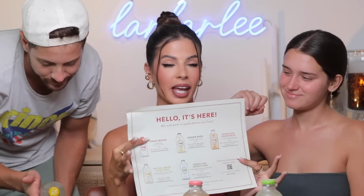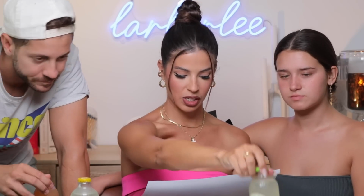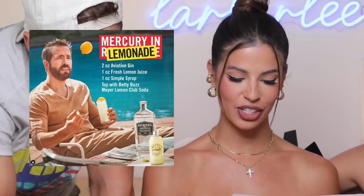I love her. We love Miss Blake Lively. I stan her. So what's cute is her husband has a gin business, and she's got ingredients that came in the box to use these as a mixer, and how to mix them with gin or vodka, or what each one is good with. Wait, that's cute. She says the lemon one is good with whiskey or gin, and this one's good with vodka. All of them are good with gin because her husband's Aviation Gin company is cute.